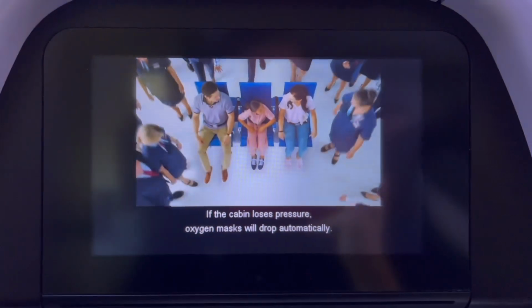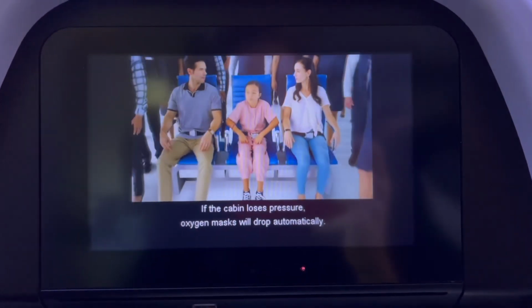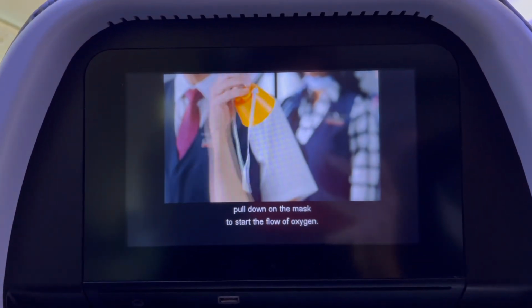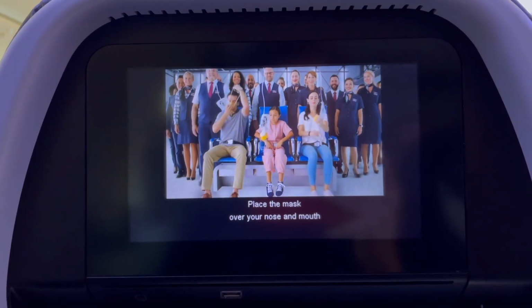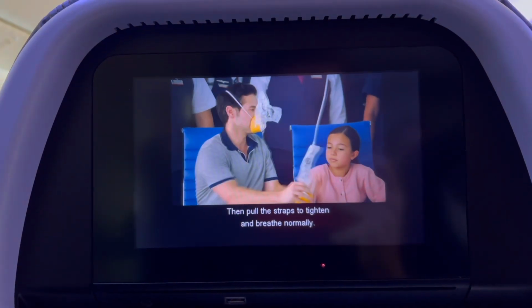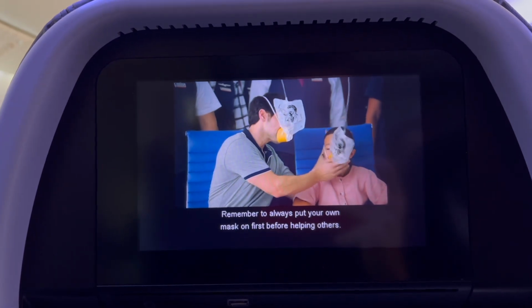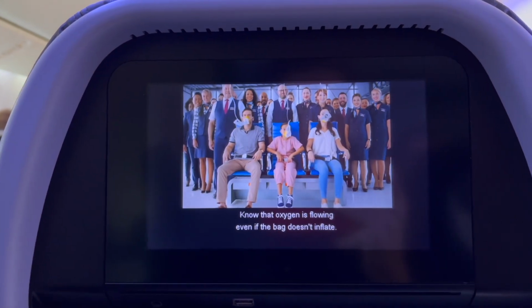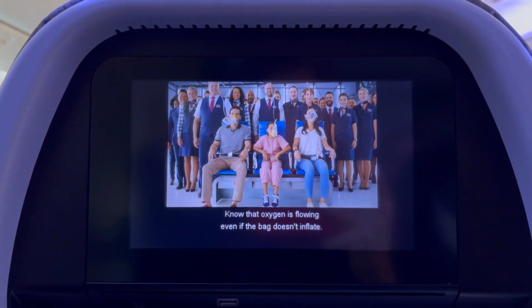If the cabin loses pressure, oxygen masks will drop automatically. While remaining seated with your seatbelt fastened, hold down on the mask to start the flow of oxygen. Place the mask over your nose and mouth, and put the elastic band over your head. Then pull the straps to tighten and breathe normally. Remember to always put your own mask on first before helping others. Know that oxygen is flowing, even if the bag doesn't inflate.